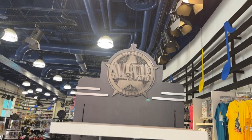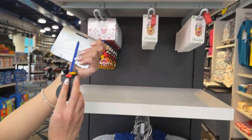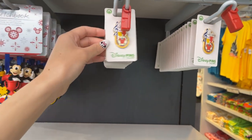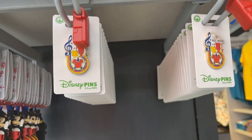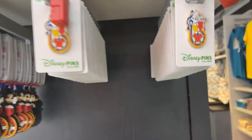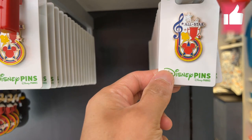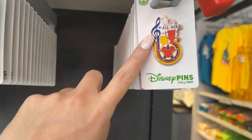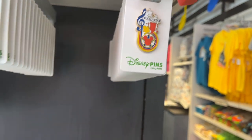Yeah, let's check out the exclusive merch here. これはクリスマスオーナメントかな? Mickey looks so cute. That's pretty cute. For all you pin collectors out there, they have the All-Star pins. And you can see here that they don't have every single pin for every single All-Star resort. They're all consolidated. So here we have music, movies, and of course sports.